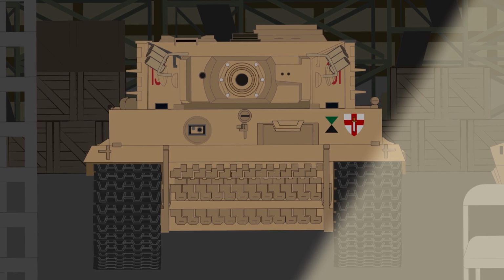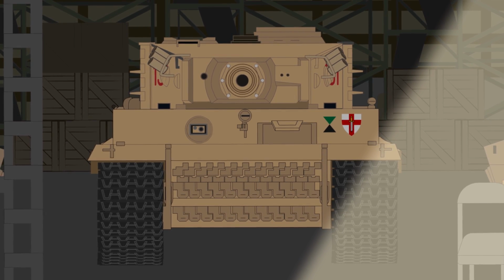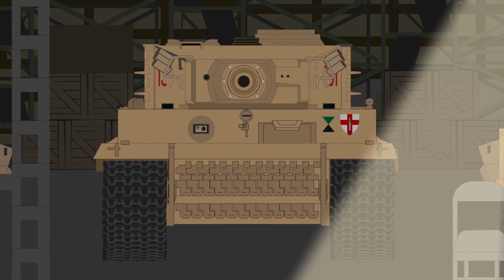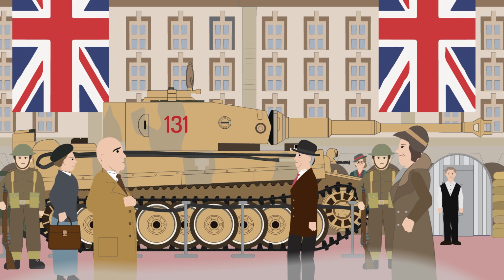In Bizerta, the tank embarked on the SS Empire Candida and sailed to Bône, from where it was transferred to Glasgow on board the SS Ocean Strength. It finally arrived in the UK on October 8th. In the UK, Tiger 131 started a new life.